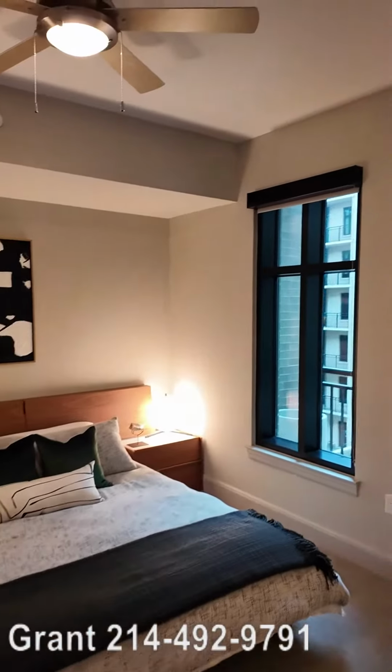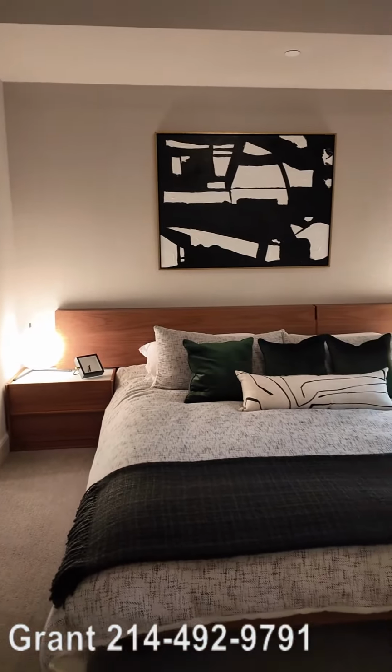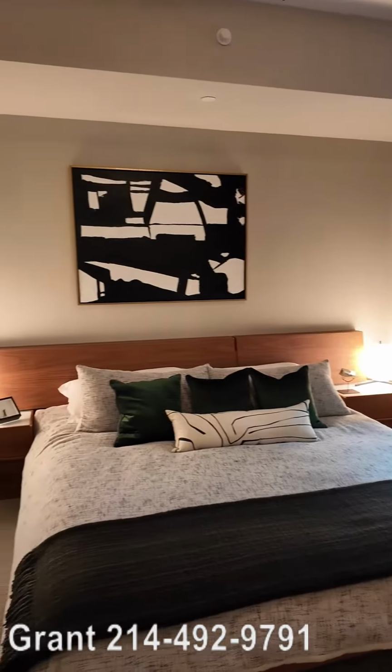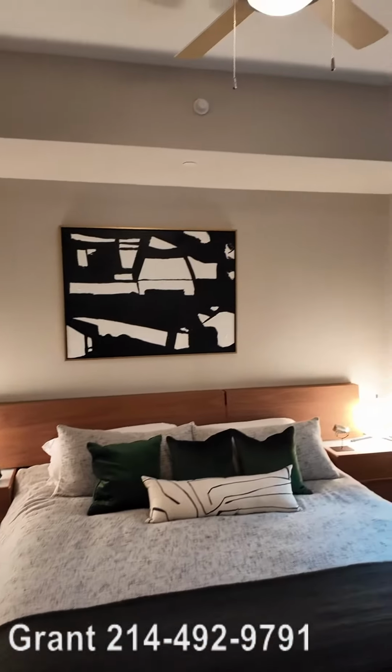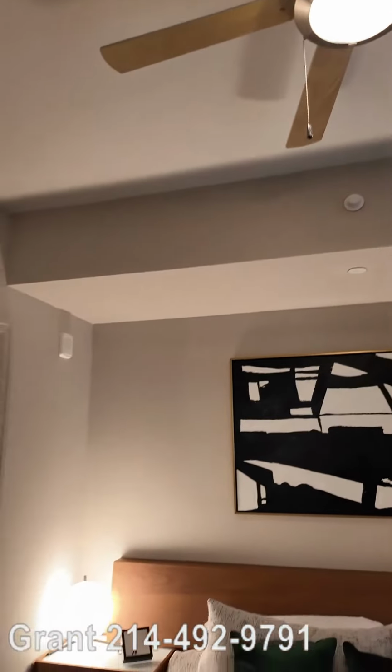So the master bedroom's here, super adorable, and I love the space that's here. This is obviously a king bed that's in here. You're going to have a lot of space, even on the sides. And I like just the way the ceiling goes down. It just makes it feel more cozy here.